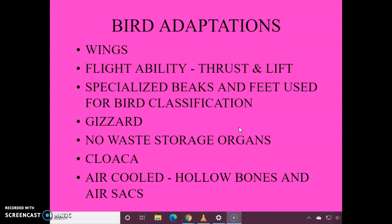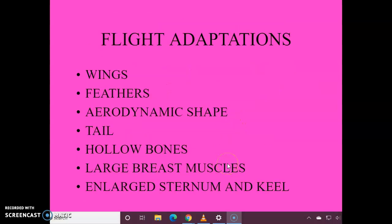And they have a cloaca. Again, that's one opening for reproduction and waste removal. And they have these air-cooled hollow bones and air sacs.